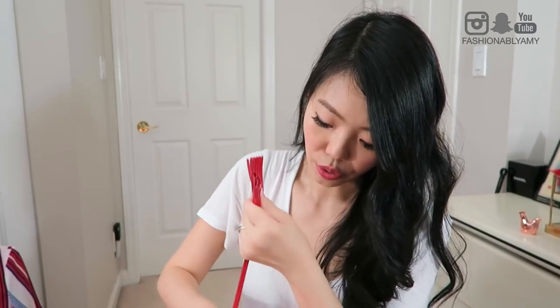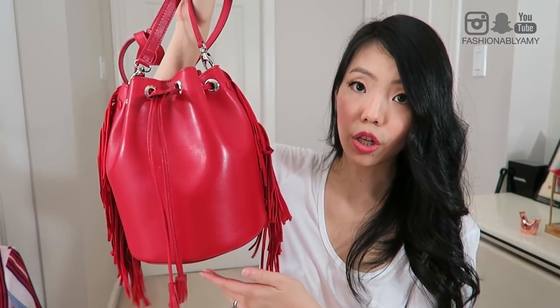Fringe details on either side of the bag, and yeah, that's pretty much it. On the inside, it says Teddy Blake New York, made in Italy. And just to show you that the drawstring is actually a functional one, this leather is soft, but it's still structured enough to hold its nice shape. As you can see, it's very, very nice. Yeah, highly recommend this bucket bag if you're looking for one.